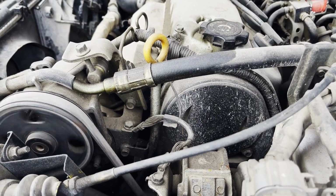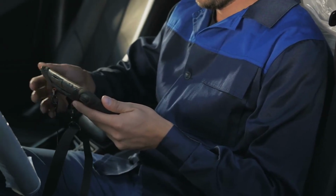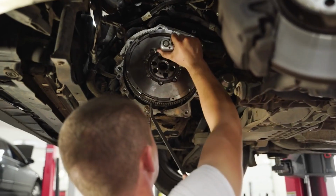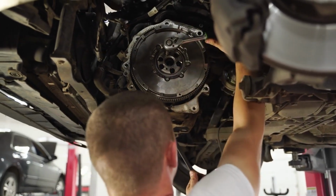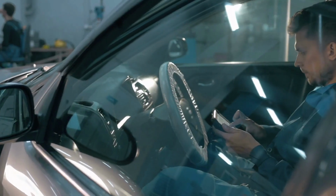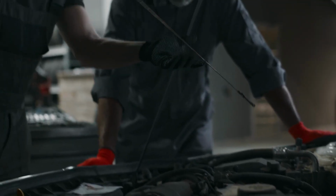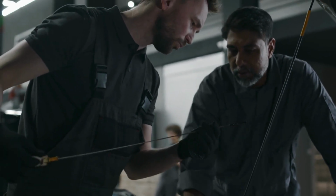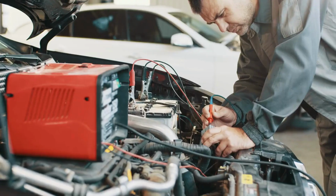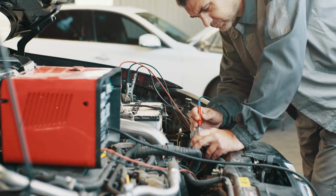Transmission slipping. Slipping feels like your engine revs but the car doesn't accelerate, almost like it's stuck in neutral for a second. You might notice it climbing hills or merging onto highways. The causes range from simple to severe. Worn clutch packs. Over time, friction material wears down, preventing gears from fully engaging. Torque converter issues. A failing converter won't transfer power efficiently, causing hesitation.